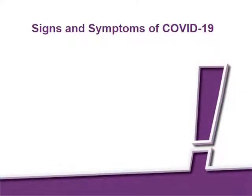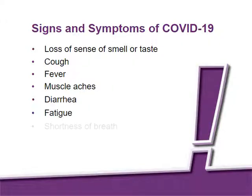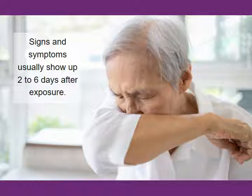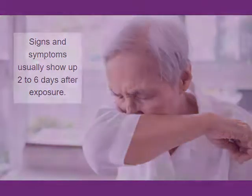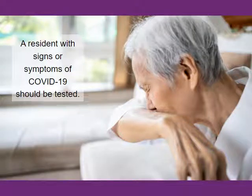The most common signs and symptoms of COVID-19 include a loss of sense of smell or taste, cough, fever, muscle aches, diarrhea, fatigue, shortness of breath, and a sore throat. Signs and symptoms usually show up 2 to 6 days after exposure, but it can take up to 14 days for a resident to start showing signs that they are sick. A resident with any of these signs or symptoms of COVID-19, no matter how mild, should be tested.